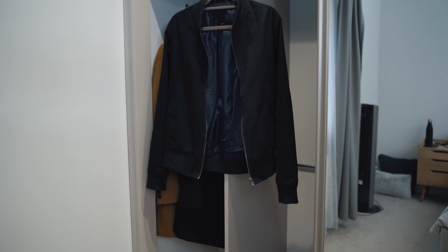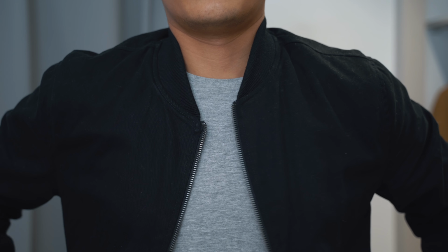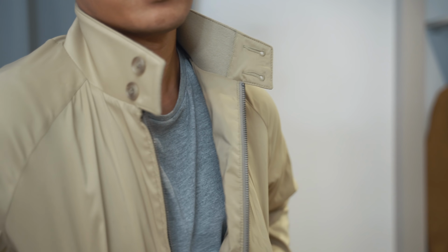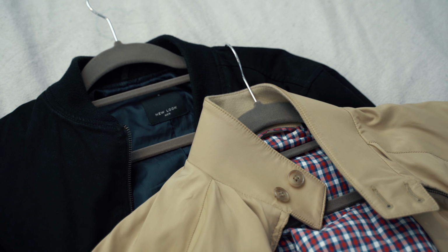When it comes to jackets that I like to wear in summer evenings when it gets a bit chillier, I have a black bomber jacket and a creamy browny Harrington jacket. Now you may be wondering, what's the difference between a bomber jacket and a Harrington jacket? A bomber jacket usually has a collar that sits down and across your neck. I'm sure most of you have seen bomber jackets before. A lot of people wear them. They've been in style for years now. They never really got out of style. A Harrington jacket usually has a collar, and on the inside you usually have some sort of crazy pattern, like red and blue, or white and red. So that's mainly the difference between a bomber jacket and a Harrington jacket.